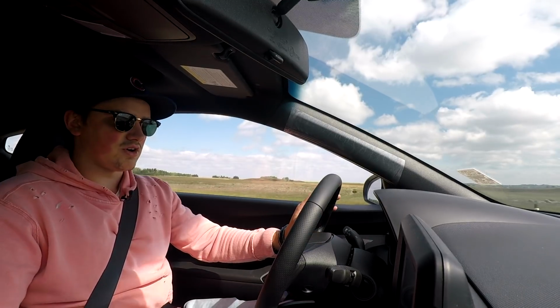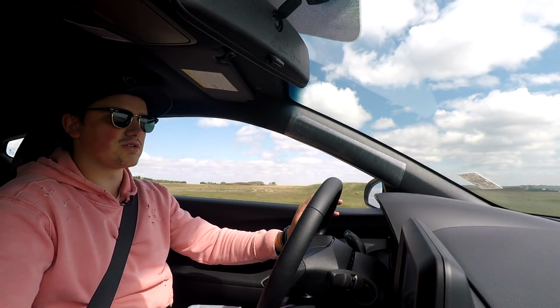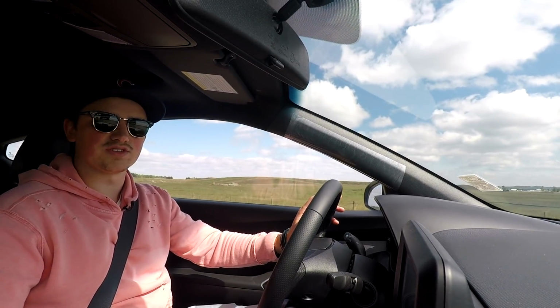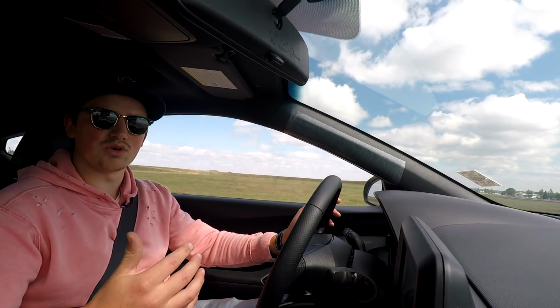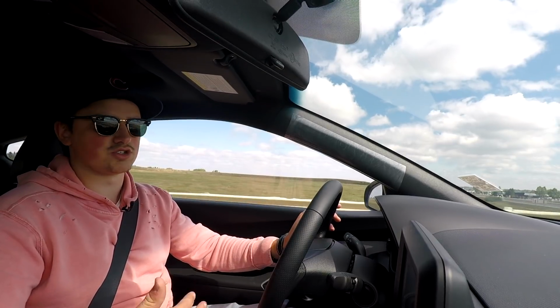Honestly, for this kind of car, a little go-getter, a little hot hatch, I think I would prefer the 6-speed manual over the dual clutch any day of the week. It makes it more enjoyable and more hands-on when you're driving the car.